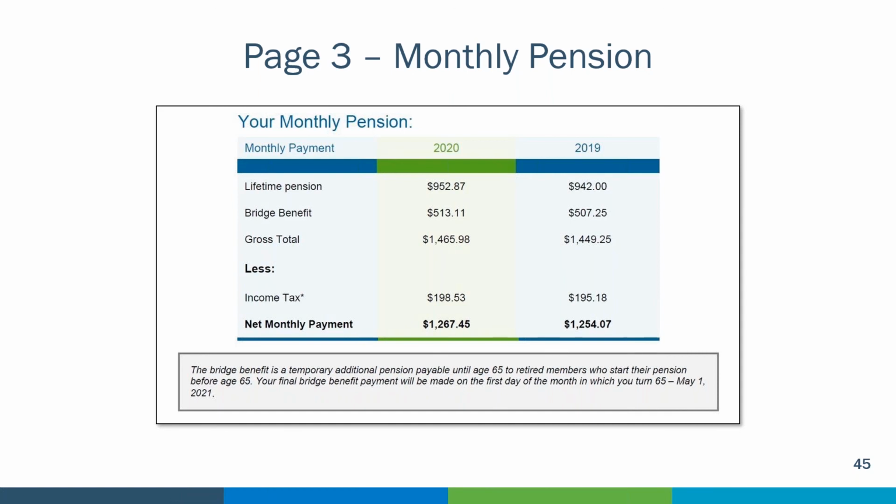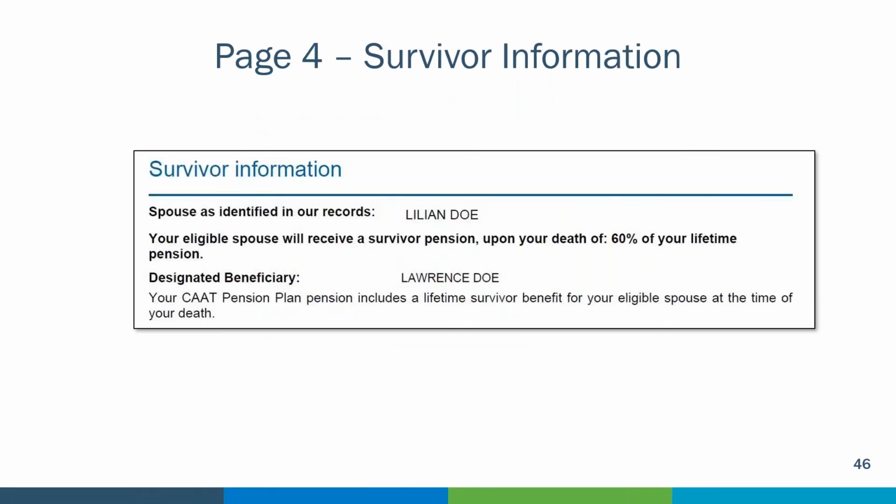The January 1st, 2020 amounts shown on this statement are based on the tax withholding rates in effect on December 31st, 2019. Since the 2020 tax withholding rates are applied to pensions starting with the February payment, the amount shown above may not match the current monthly payment the retiree is receiving. Tax rates are updated by CIBC Mellon every February. Sorry about that.